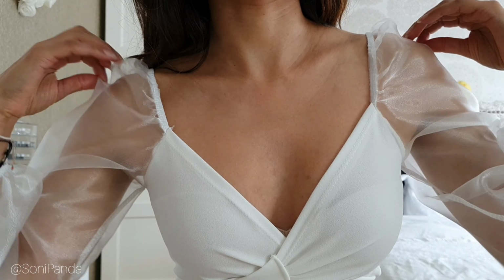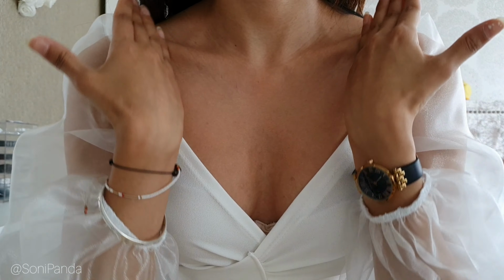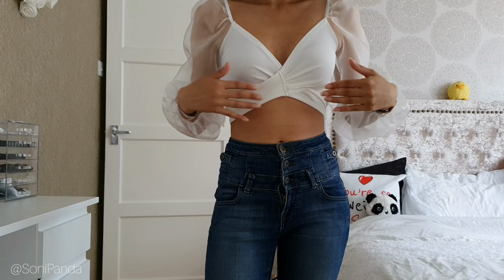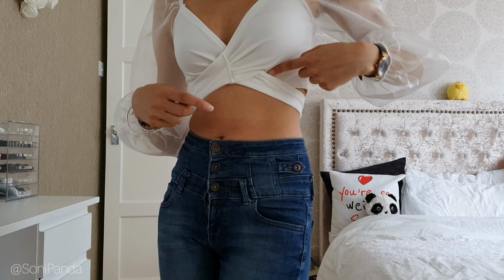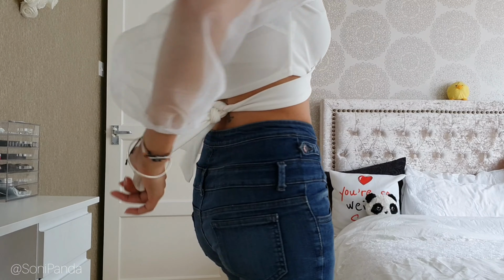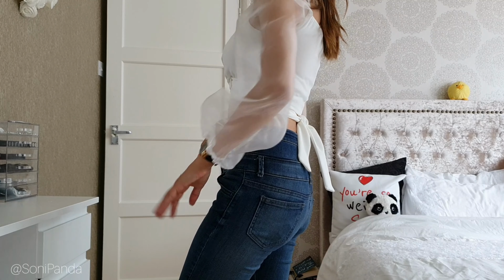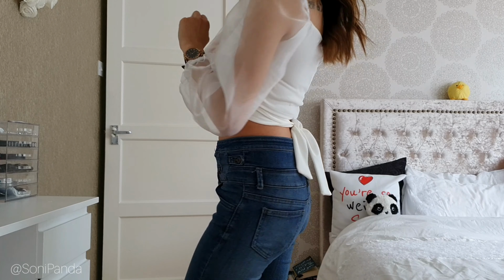These sit really towards the end of the shoulders rather than sitting about here, which I quite like. Obviously you've got the crisscross effect going, and then you can play around with this. I tucked that a little bit in because it just kept flapping around and it was really, really annoying. And then you've got your tie back as well, and just a plain square neck back too.